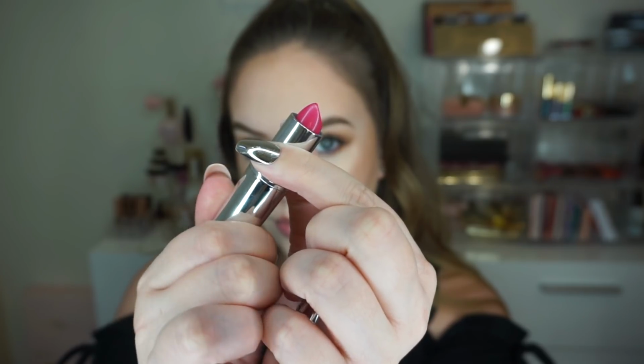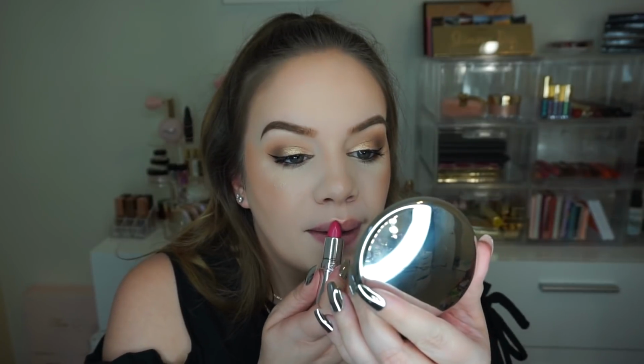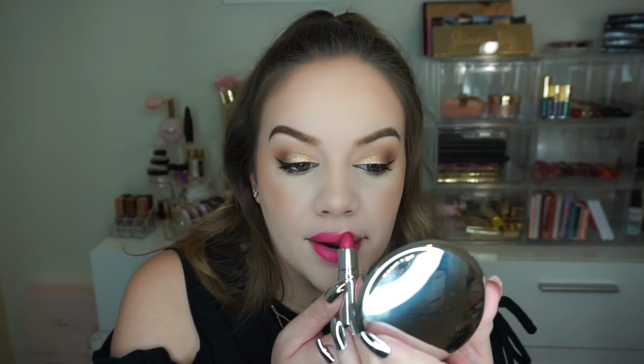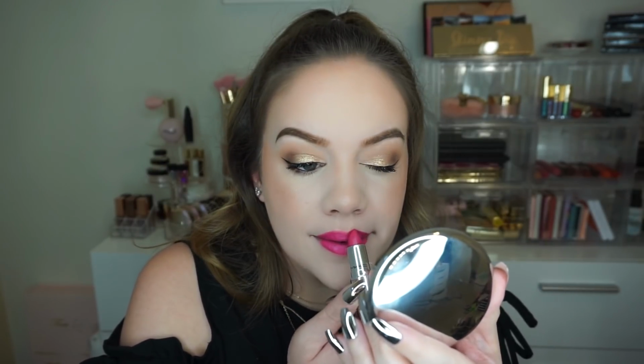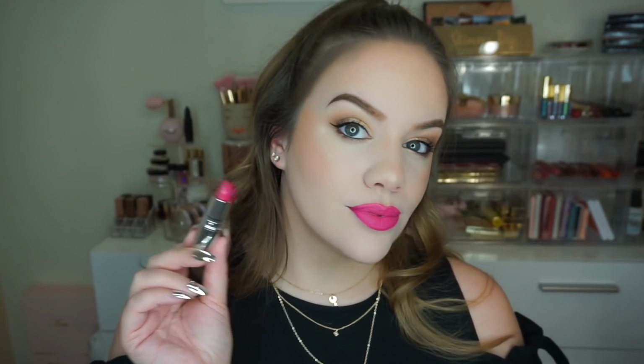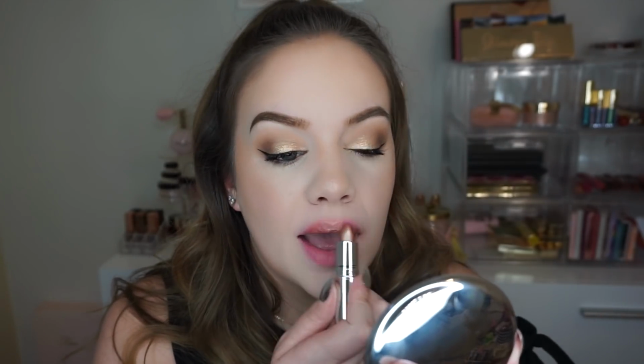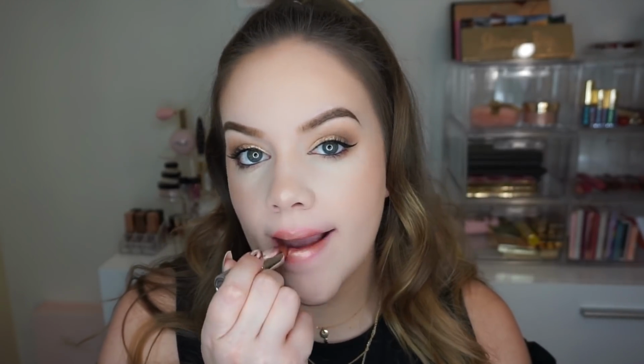And this is a matte formula, so let's try her on. Look at that coverage. The next one is a frosted lipstick, and this is in the shade At Leisure. The next one is a Creme Sheen, and it is called Babe Town.